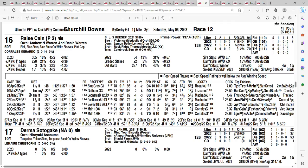At 50-1, it's the 16-horse, Raise Cain. Won the Gotham over a muddy track at 7.5. He's going to have to really step up his speed figures to compete with these horses. Getting 50-1 on the 16-horse, Raise Cain.